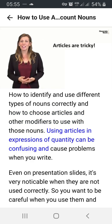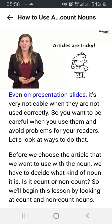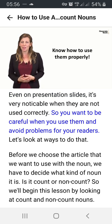Using articles and expressions of quantity can be confusing and cause problems when you write. Even on presentation slides, it's very noticeable when they are not used correctly. So you want to be careful when you use them and avoid problems for your readers. Let's look at ways to do that.